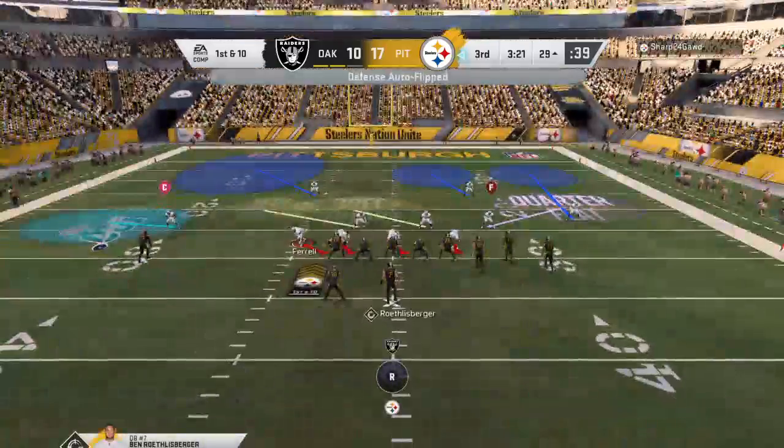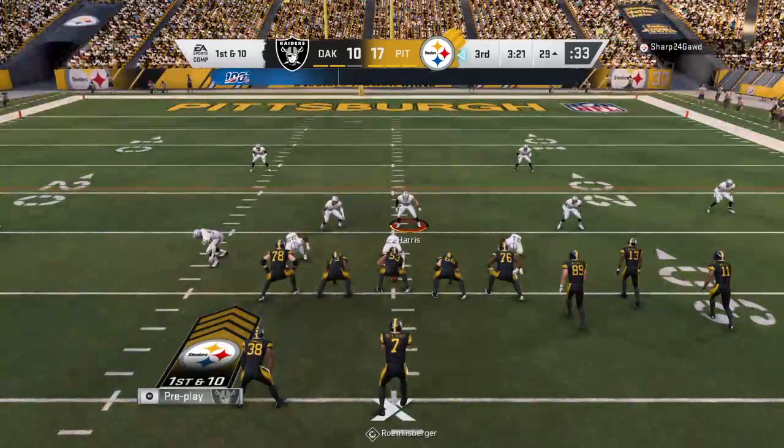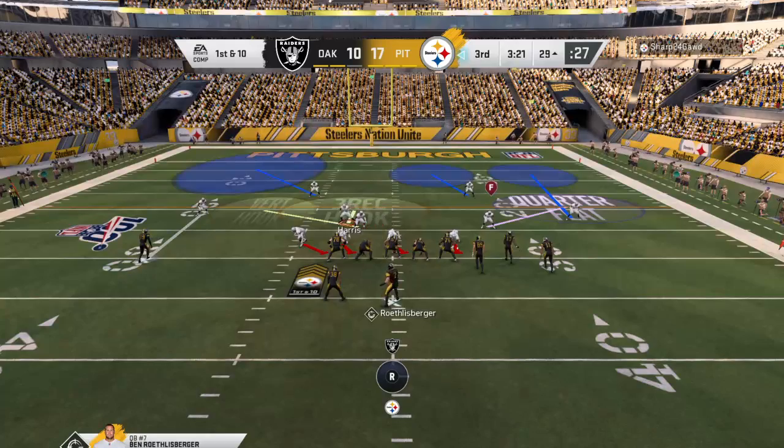Ready? Black 80. Check right 54. Line 54. We own this. 50. Bravo. Middle. You kill it, motion me out.